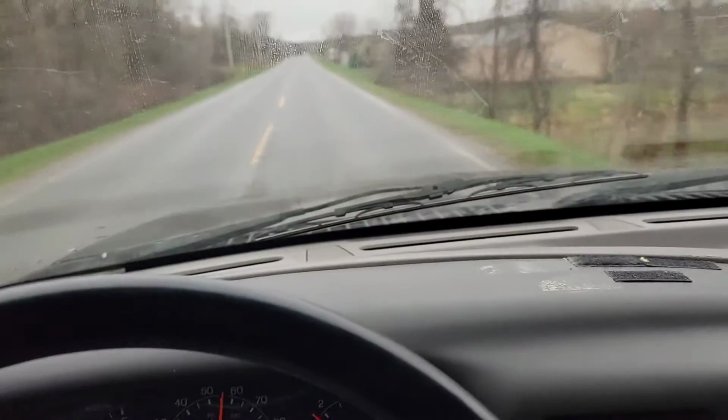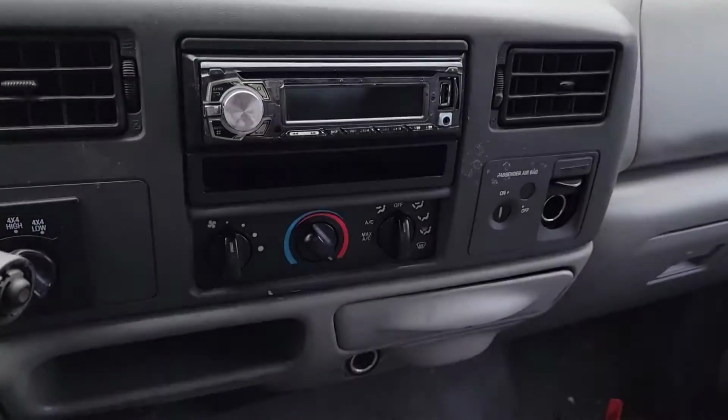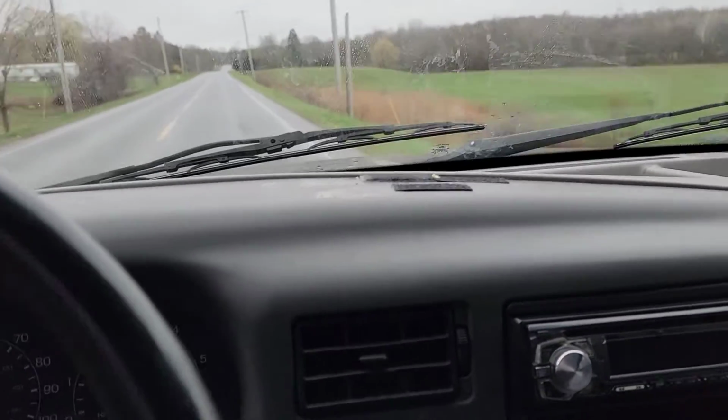This thing's a nice truck. It does have, I think it's like a 3-inch lift on it, so it looks kind of cool, I guess, but not really. It looks like a crackhead built it. Crackhead probably did build it.